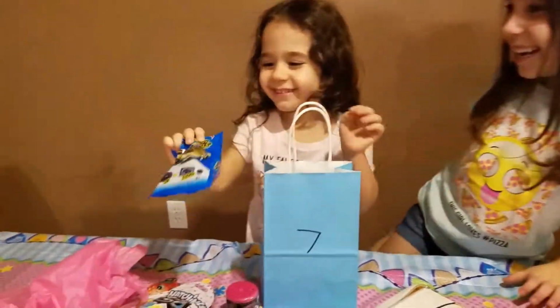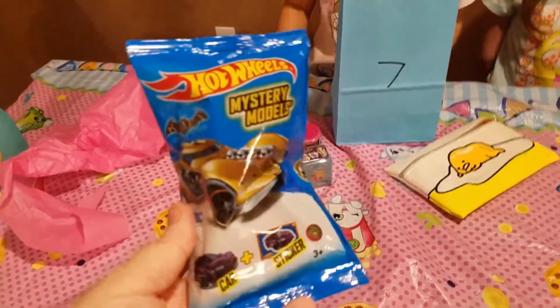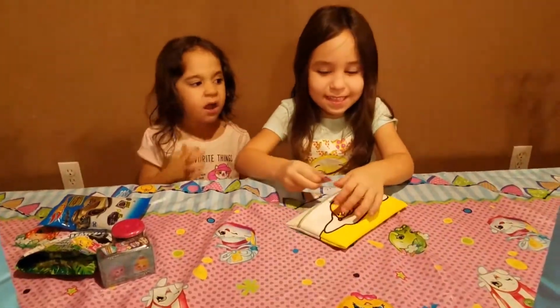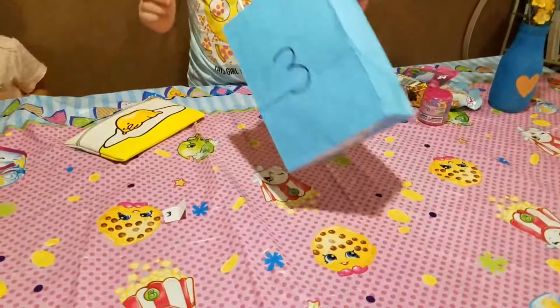Come here. See what you get. Be happy. What is it? Let me see. Yay. Oh, that's cool. It's a Hot Wheels surprise bag for our boy viewers. Okay, Lily, number 10 and number 3. What is it going to be? Number 3.